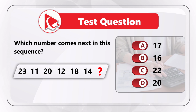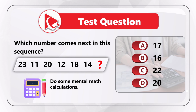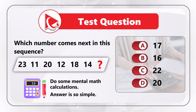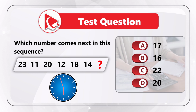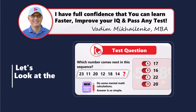Take a close look, maybe do mental math calculations to see if you can come up with the answer. Seems unsolvable, isn't it? But be sure that the answer will look so simple as soon as I reveal it, just like in a magic trick. Maybe give yourself an additional 15 to 20 seconds to see if you can come up with the answer. Are you ready? Because on my end, I'm moving forward to share with you my version of the answer. And obviously, if you have a better way to solve it, please make sure to post in comments.